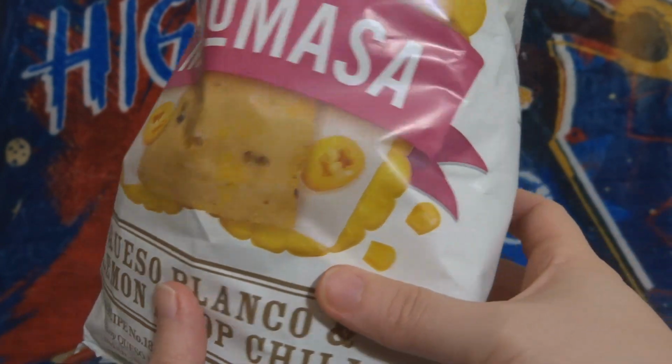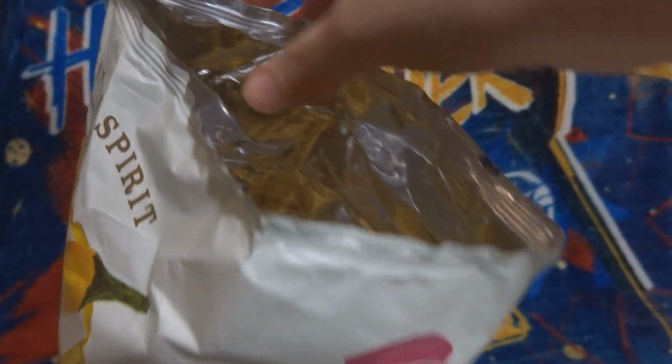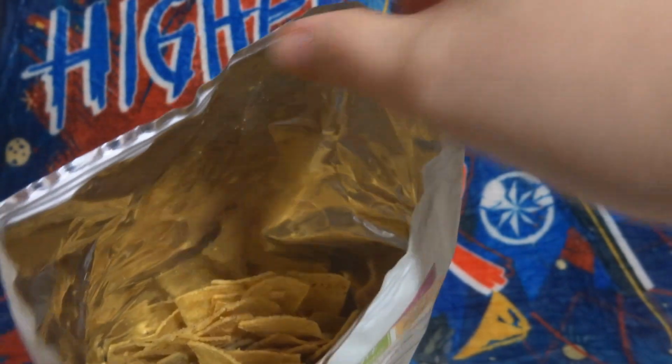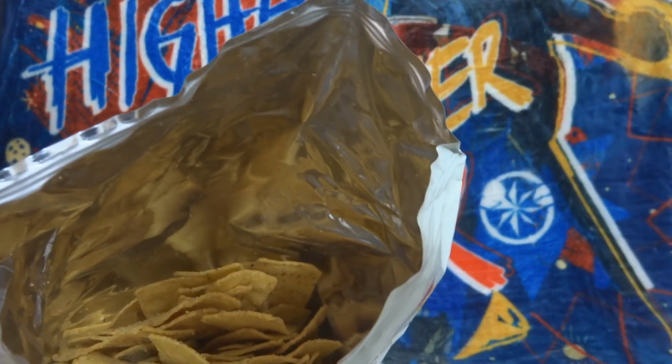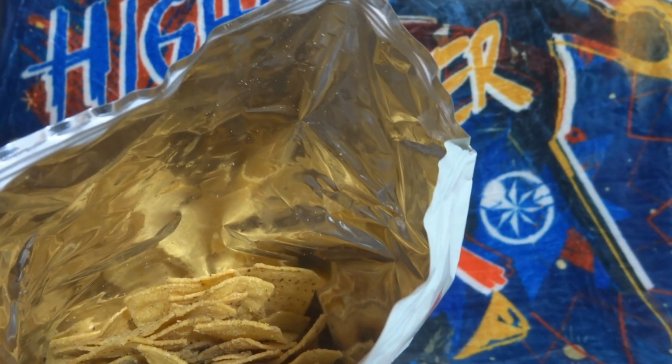I do like them. Got them from Waitrose. There was an offer on. It's like 2 bags for £3 or something. You do get quite a lot to a bag.